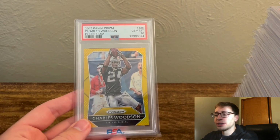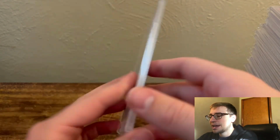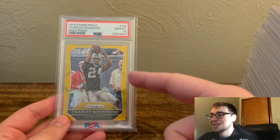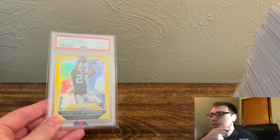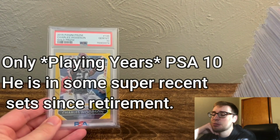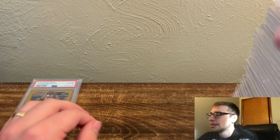Woodson's only in two years of Prisms. He was in 2012 in the Packers uniform and 2015 in the Raiders uniform. Only two have ever made it to grading companies from either year. So 2012 has only made one PSA 9, and 2015 is the only copy graded, and it's a PSA 10. So it's kind of cool knowing that I now have the only PSA 10 Gold Prism of Charles Woodson, maybe forever. I don't know. I mean, some will probably get to grading companies at some point. Really awesome one. Would love to pair it with the 2012 at some point. But that was a cool card that I picked up this month.